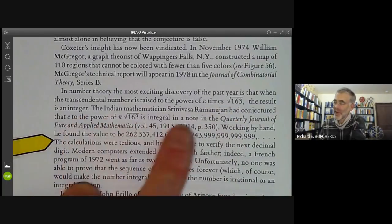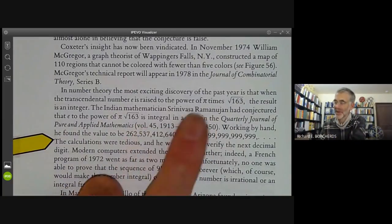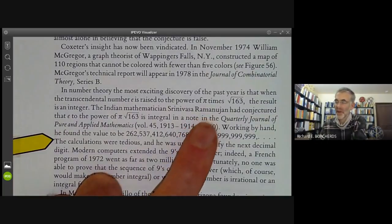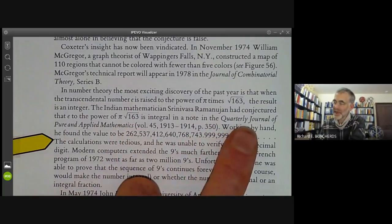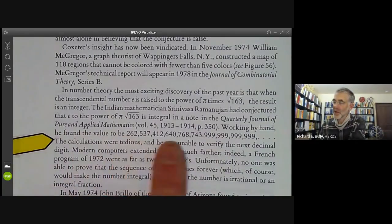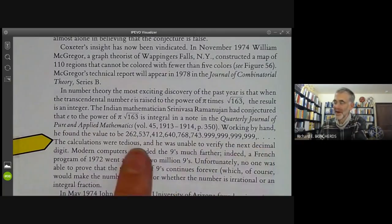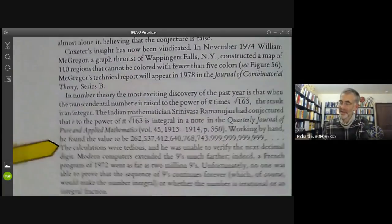And then he talks about Ramanujan, who was one of the most extraordinary mathematicians of all time. He was entirely self-taught and grew up in poverty, but somehow managed to become one of the world's greatest mathematicians. And Ramanujan did indeed have a note in the Quarterly Journal of Pure and Applied Mathematics that, in fact, we'll look at later. And this is the correct value of e to the pi root 163 as far as it goes. But then Martin Gardner claims the nines continue, which isn't correct.